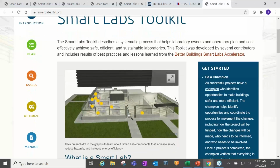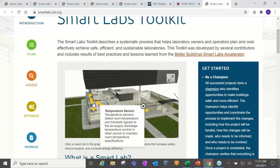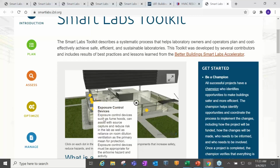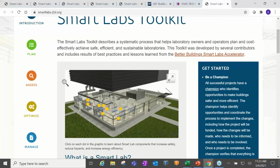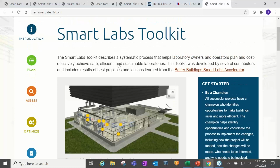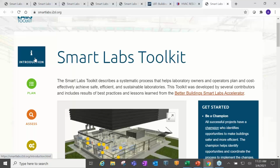As you scroll through here, you can click on components, and this gives a little description of key components of a smart lab, exposure control devices, what you should be looking for, and where they should be in your laboratory. That probably catches your eye first, and then we'll give a brief overview of how the toolkit is organized. So we have an introduction page, as Rachel mentioned.